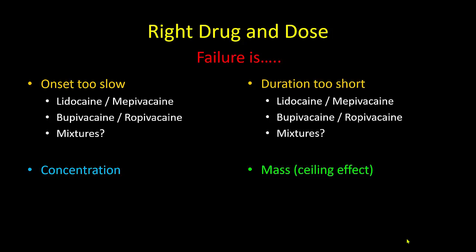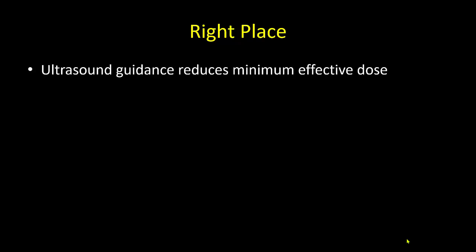Two other factors to consider are concentration of local anesthetic and total mass administered. Higher concentrations generally result in faster onset due to a greater gradient for diffusion, and higher dose or mass of local anesthetic tends to result in longer duration, although there is a ceiling effect to this. Getting the drug into the right place has become much easier with ultrasound, and it has allowed us to reduce the minimum effective dose for many blocks.